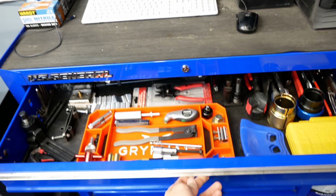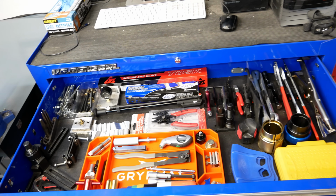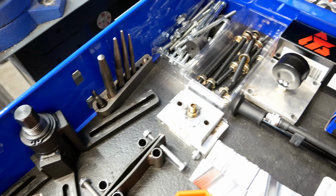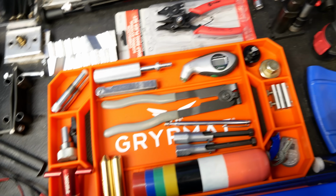This top drawer is my moto specific tools. So I'm not going to talk about every single tool, but I'll talk about a few that are particularly useful. Case splitter here, essential for engine builds. Got the pipe expander tool that a lot of people tend to ask about, that I use to get dents out of two-stroke pipes. Lots of different suspension related tools in here.